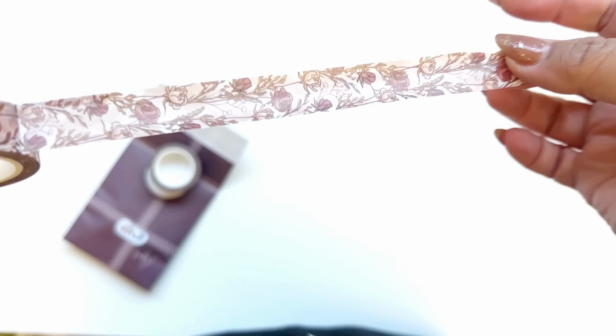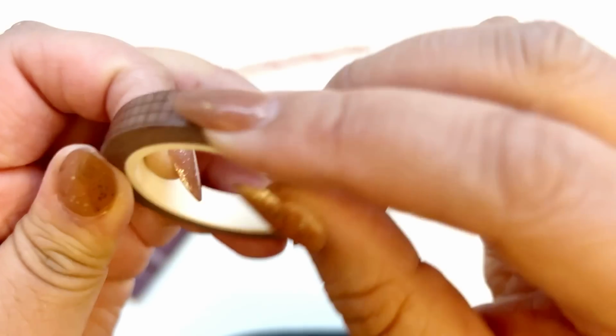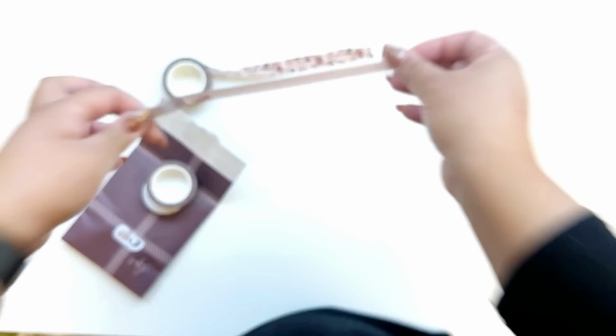So that's the 15mm washi tape, and then the 7.5 is a grid washi tape. We always need grid, especially if you're a journaler out there. I love using grid washi tape, and these have kind of a bronzy finish.